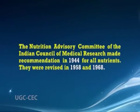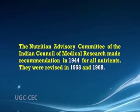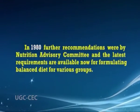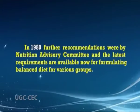Now, we'll see the composition of a balanced diet. Nutritional requirements vary according to age, sex, physical activities, and other physiological conditions. The National Institute of Nutrition is engaged in research work on the dietary pattern of Indians and their requirement of various nutrients. The Nutrition Advisory Committee of the Indian Council of Medical Research made recommendations in 1944 for all nutrients. They were revised in 1958 and 1968. In 1980, further recommendations were made by the Nutrition Advisory Committee, and the latest requirements are available now for formulating balanced diet for various groups.